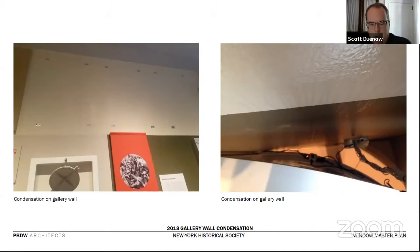So we've been talking with the Historical Society for quite a long time about their windows, and the impetus for this master plan was an event in January of 2018 when it was 5 degrees outside, and you combine that with 50% humidity in a museum environment and the windows that are currently in the building, it created condensation running down the gallery walls.